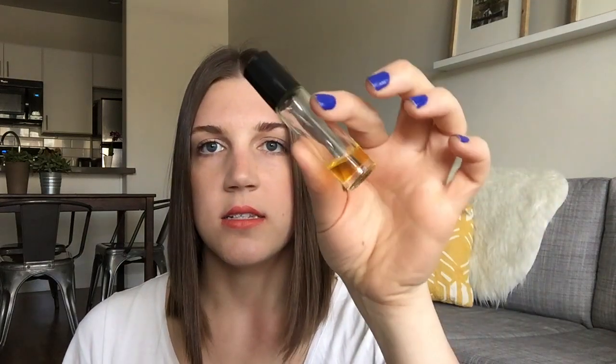So basically with the Breathe, I have it in a roller ball like this. This is On Guard, but I have it in a roller ball, and I put it on his chest and then I put it on his feet, and I do that morning and night. And if I feel like I'm having a hard time breathing, I'll put it on my chest, and basically it just feels like you're putting Vicks on your chest, but it's totally natural. It has that kind of minty freshness, just really helps you breathe.